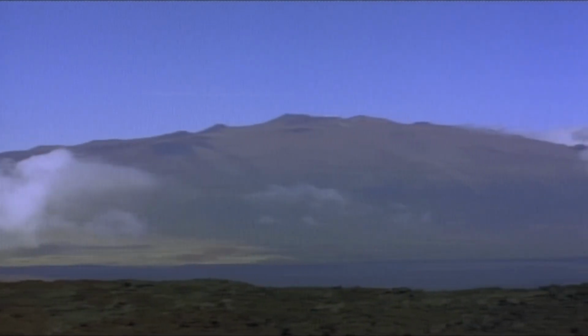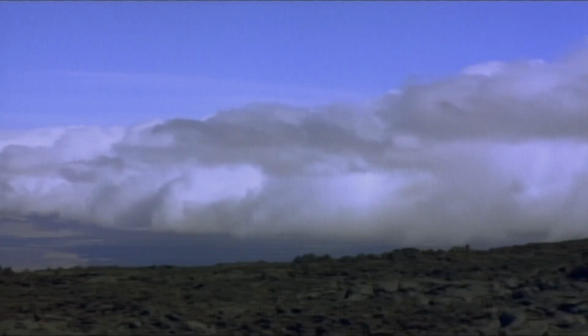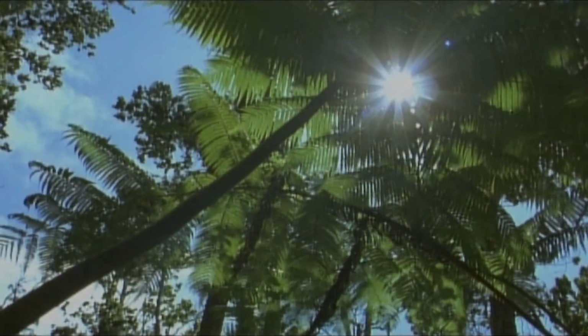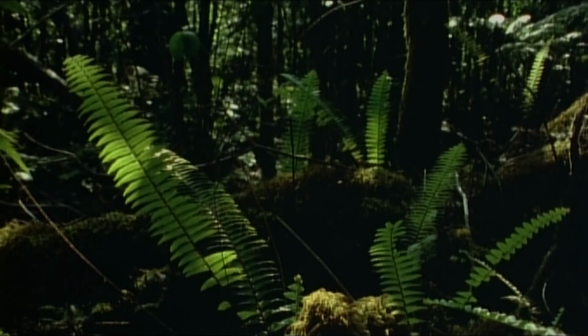This is Hawaii, an island chain with peaks reaching 14,000 feet out of the ocean. When the trade winds meet such huge mountains, they release their moisture. On the windward side of all the islands, the northeast side, there's so much rain, it creates rainforest. The same winds that bring the rain brought life to the islands.